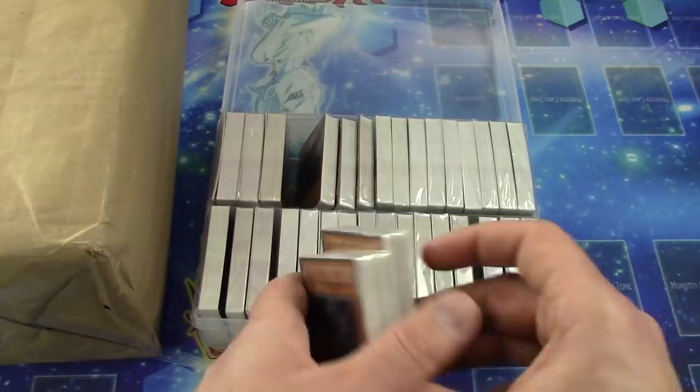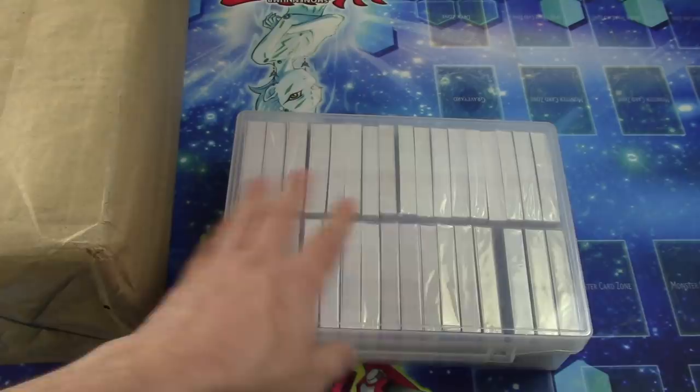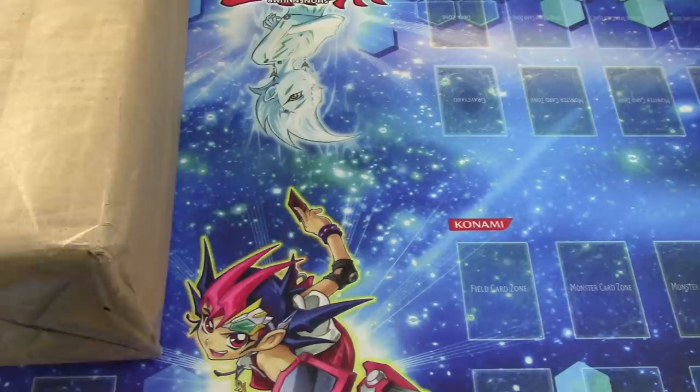All right, well there's that for the misprint and the structure decks. That's the smaller part of this whole thing. Now we got this big old box.